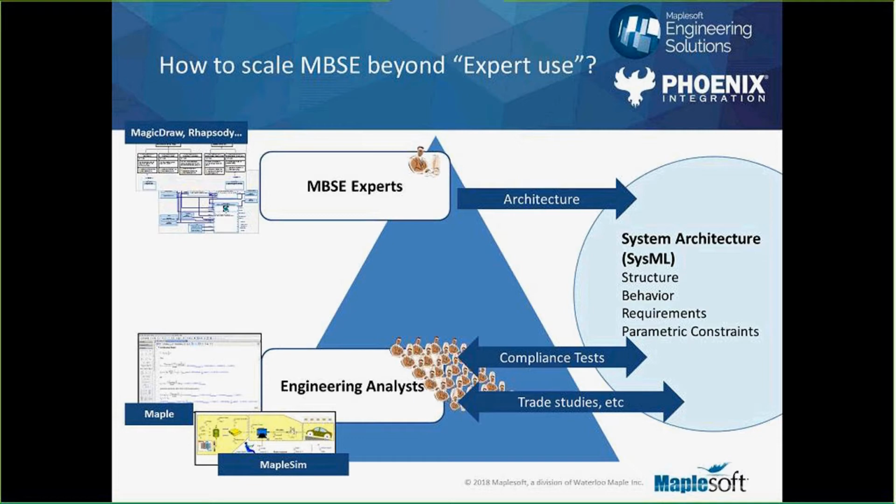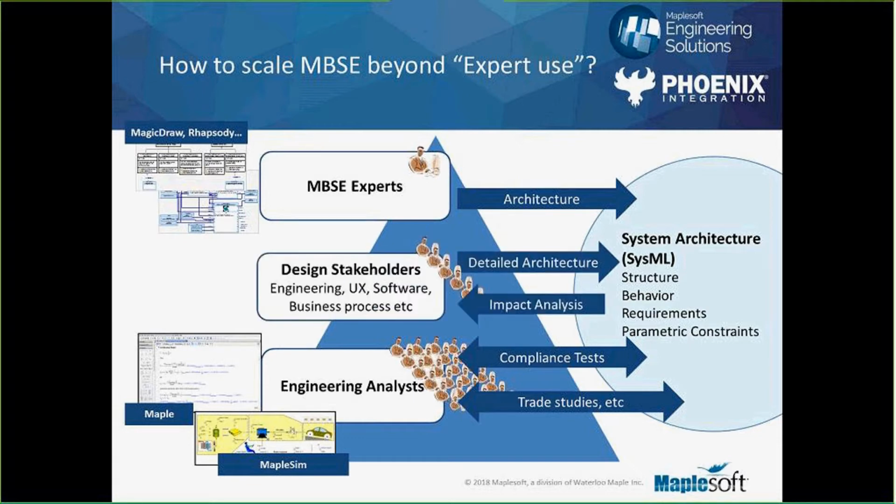However, what we're seeing within our organizations is that there's a whole wide range of design stakeholders that are not necessarily systems experts, but actually need to be able to feed into the product definition process. These people are typically not experts in using the traditional tools for this kind of thing, and really need some kind of much easier tool for doing that. And that's where MapleMBSE comes in.